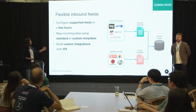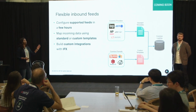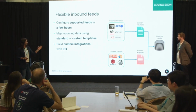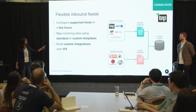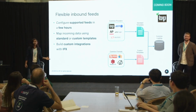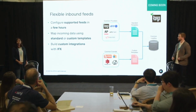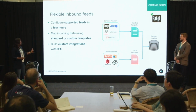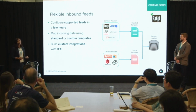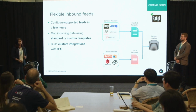That's why we are bringing flexible inbound feeds. We'll start off with some common out-of-the-box providers. Any guesses which one we'd do first? Washington Post feeds. So that's already in Sandbox. It should be in production, available soon. And we'll have a bunch of others that will follow. But in addition, we'll also provide you a platform-supported way of creating your own custom integrations in case you have needs beyond what we already provide.